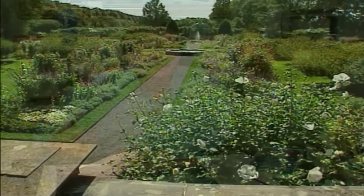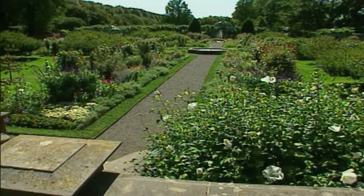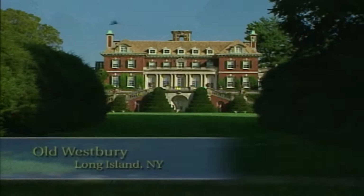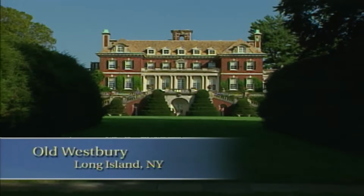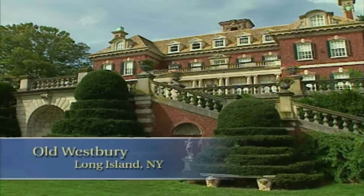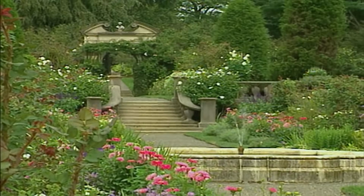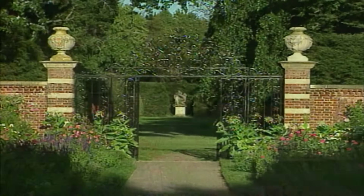Now, carrying on with this idea of frame views, I'd like to take you to a beautiful garden on Long Island in New York. It's the Old Westbury garden. This home and garden may surprise you because it looks like something out of 17th century England, but actually it was built in the 1920s. I was pleasantly surprised to find so many examples of structures framing views throughout the gardens.